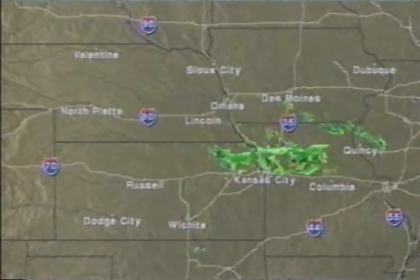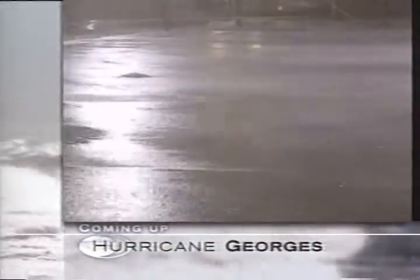Stay tuned for Weather Center. A powerful Hurricane George hammers Biloxi and the central Gulf Coast as it makes landfall. Details plus weather for your commute on Weather Center after your local forecast.